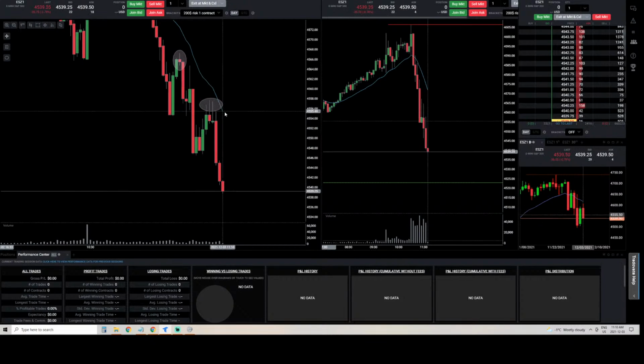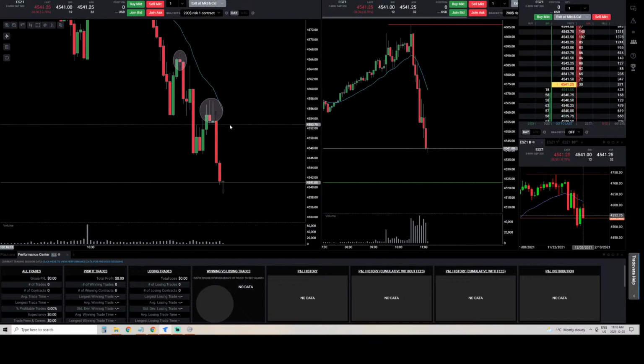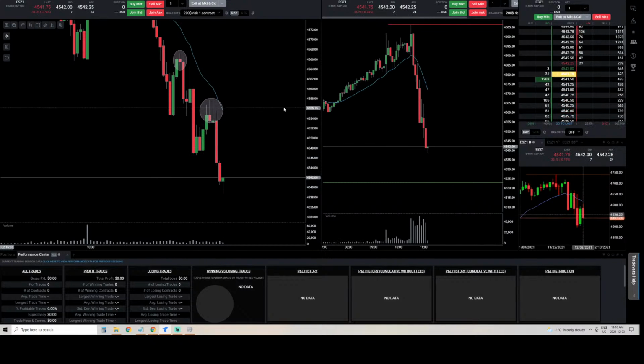This was the two-legged pullback. It was so close, forming how I wanted. Criteria was there, location was there, everything.